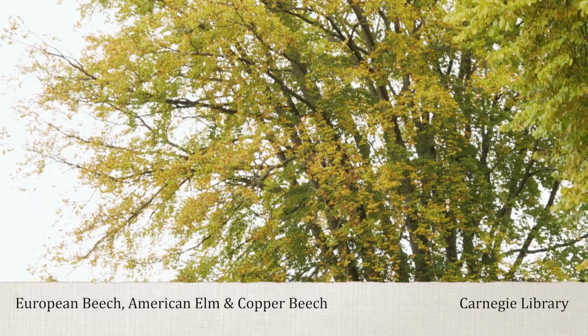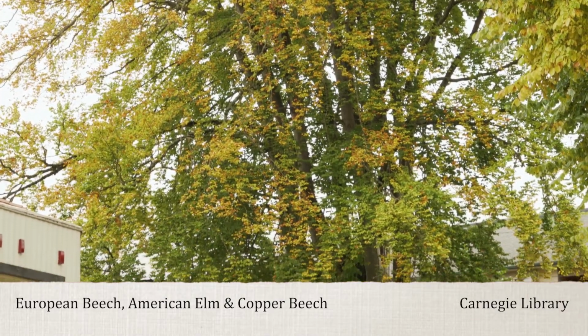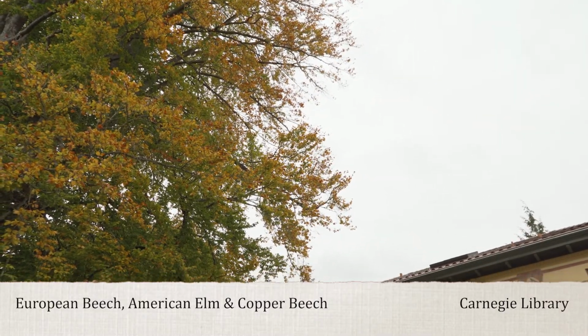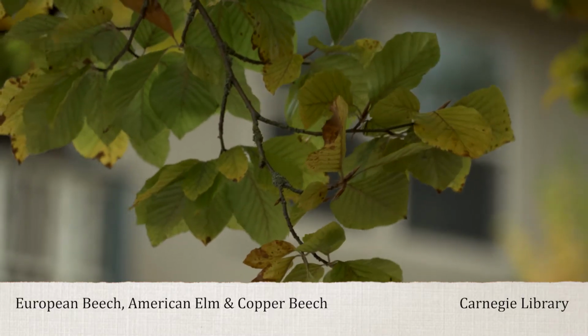The European beech is primarily distinguished from the similar American beech by a somewhat smaller size, darker gray bark, and shorter leaves that have wavy, mostly untoothed margins.